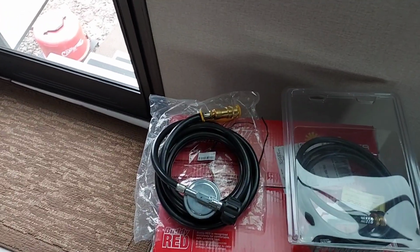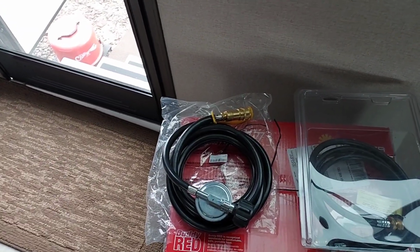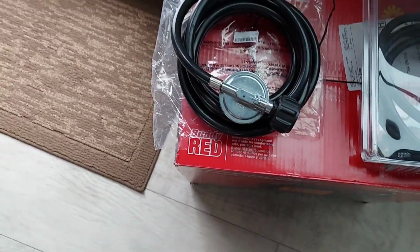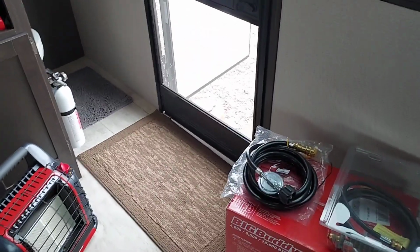Mr. Heater, I think they wanted quite a bit of money. I was thinking it was more than $50 for that hose. I paid $27 on Amazon, and this one got a lot of good reviews. Again, I'll put the links for these on there. So that's how we stay warm in here.